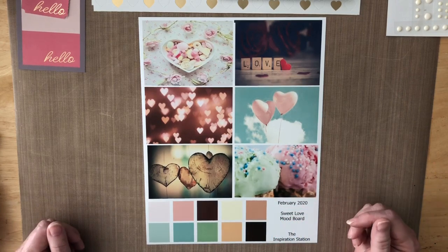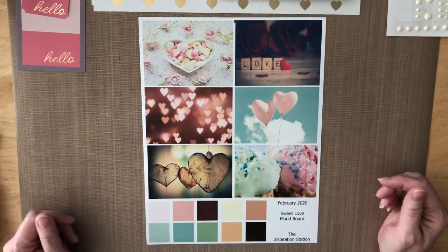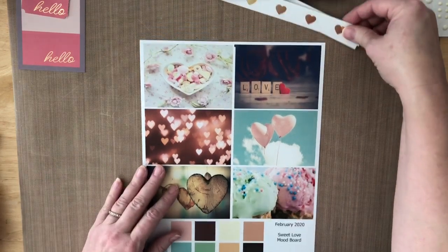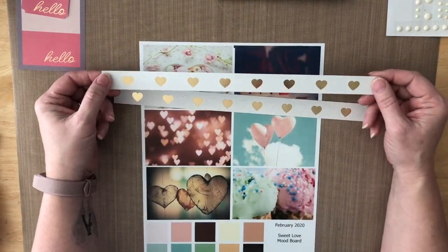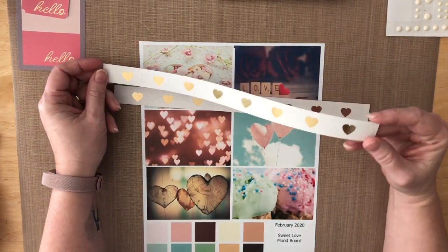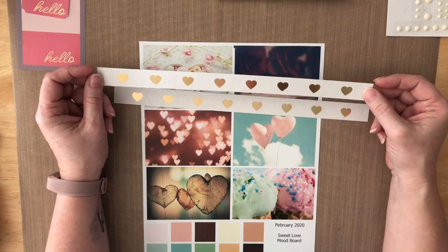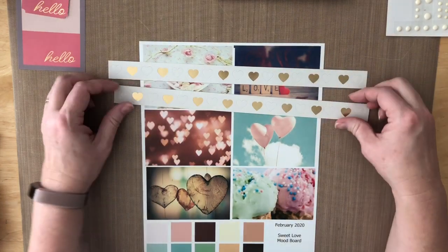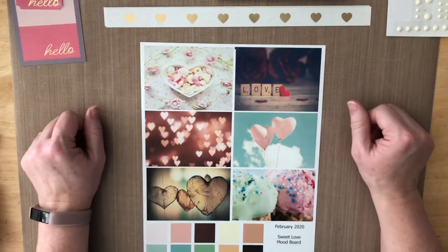So I wanted to show you a couple of things that I will be doing this month to incorporate these ideas. So of course, we're talking Valentine's Day and love, and I found that I had these strips of paper from a cut-apart sheet. I don't remember where it came from, but they're gold hearts, and then you can actually punch out the little white ones and let the paper behind show through. I haven't done that yet because I'm not sure how I'll be using them, but I pulled those out to put in my kit for the month.